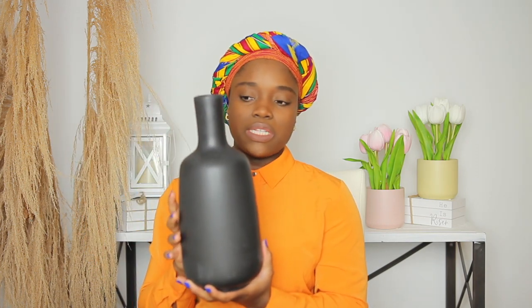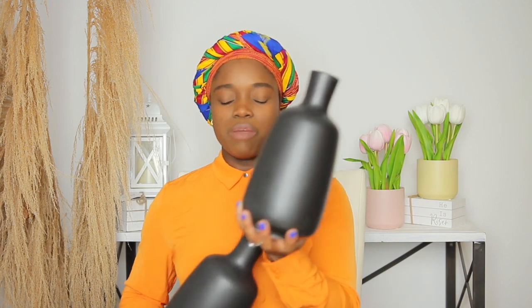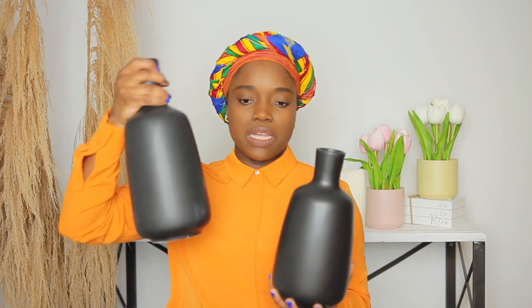Again, when I purchased it, it was also 50% off. And then I bought the smaller version also. So this is the bigger one, and this is the small one. And I think I'll be using this on our entertainment center. I'm gonna style it there. I'm not exactly sure, but I'm pretty sure that's how I'll be using it.